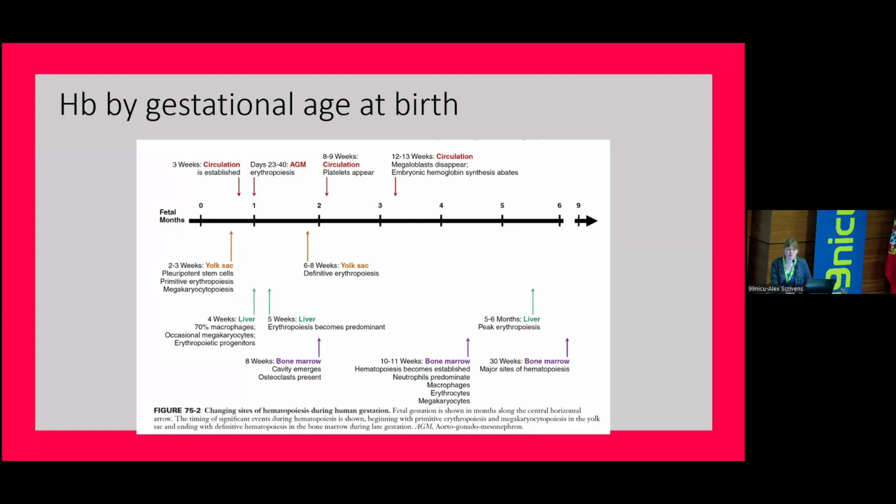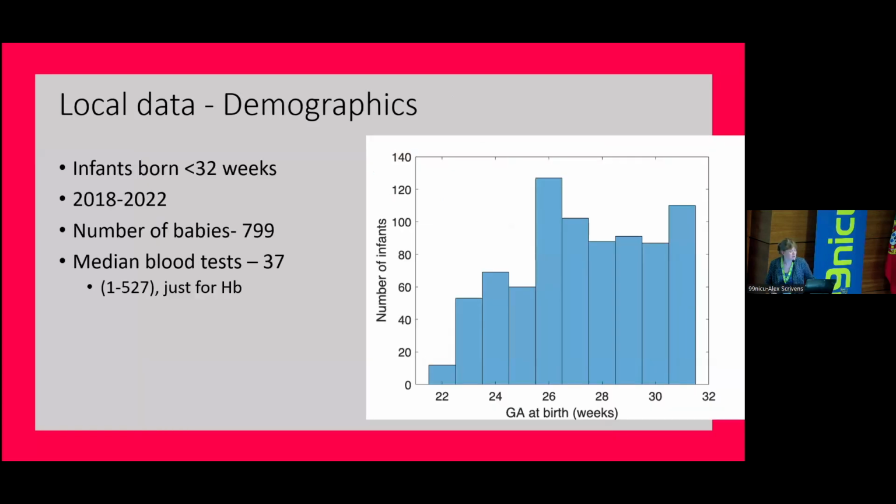So I set out to ask the question, in Oxford, what's happening at the moment? What are our babies' hemoglobin trajectories doing? And so we found babies born between 2018 to 2020, less than 32 weeks. There was almost 800 of them. And the first interesting thing we found was that most of them are getting 30 to 40 blood tests. One poor baby got 527 measurements of hemoglobin during their stay. And I'd say that's probably not completely unheard of anywhere.